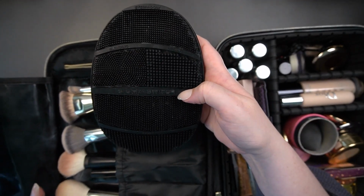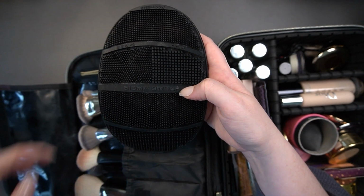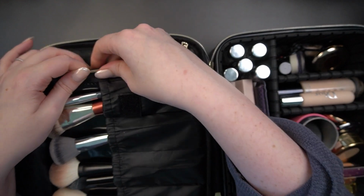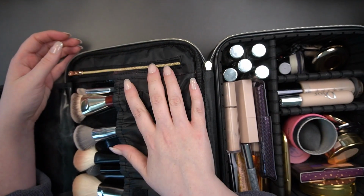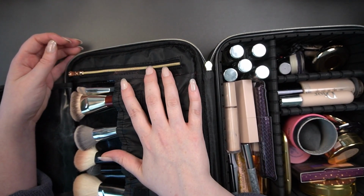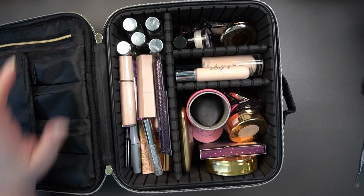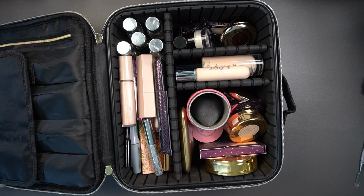I don't think I actually ended up using this all that much, so I probably could have skipped it. It was another thing that made the lid a little bit bulky, so I could have gone without that. Talking about what I ended up using instead, there are a couple of things I brought that I didn't end up really using.